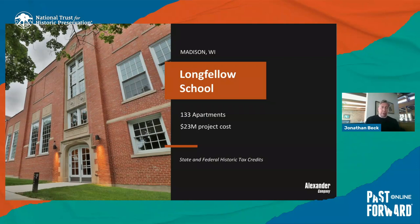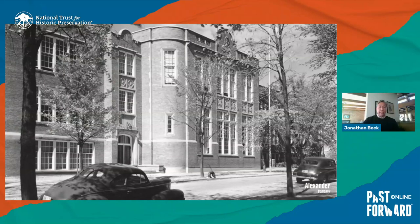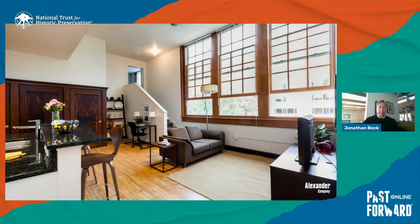When the Wisconsin credit came out, the first project that we took on was a historic school, and this was a for-profit school development that both incorporated a historic component and also new construction. It was a total of a $123 million project. And so I'm just going to show you some existing before pictures and what the current pictures look like now.